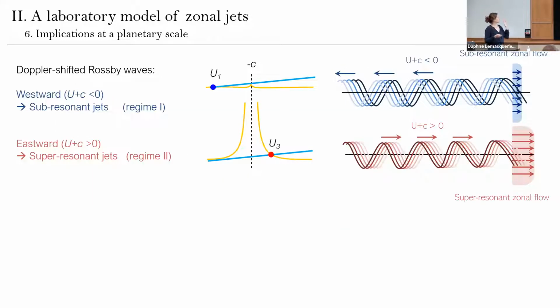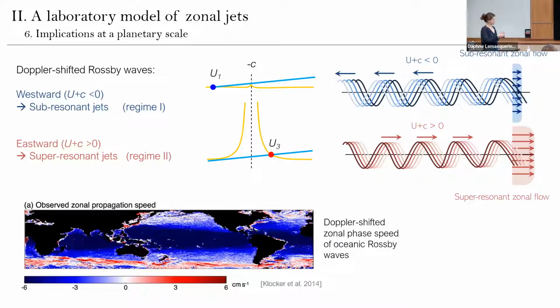If we want to go back to the planetary application, here I just wanted to give some very basic velocity comparisons to see what it could imply at the planetary scale. Basically, what I'm going to do is look at the propagation of the Rossby waves once they are advected by the zonal flow. If we are in the configuration U1, the zonal flow is low, so the Rossby waves still propagate westward. We are sub-resonant. If we are in the configuration of regime 2, the zonal flow is sufficiently fast such that the waves propagate eastward. So we will be in regime 2, super-resonant. So we can take a look at Rossby wave propagation in various flows.